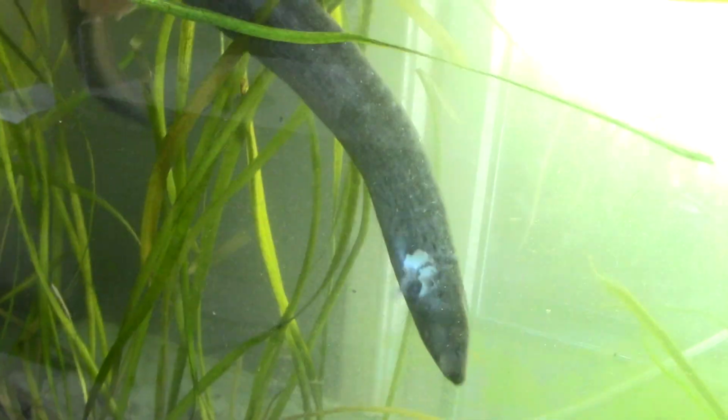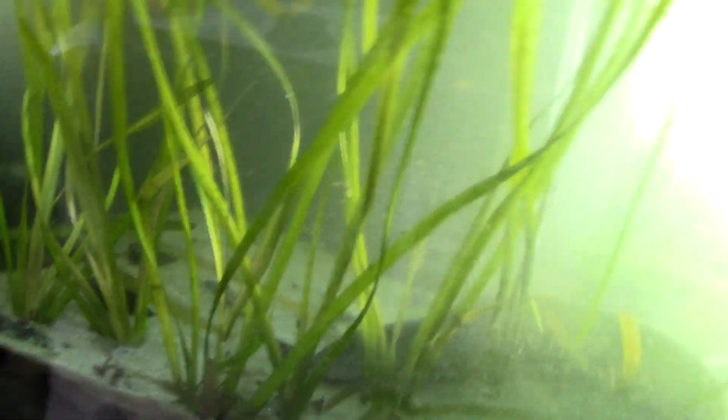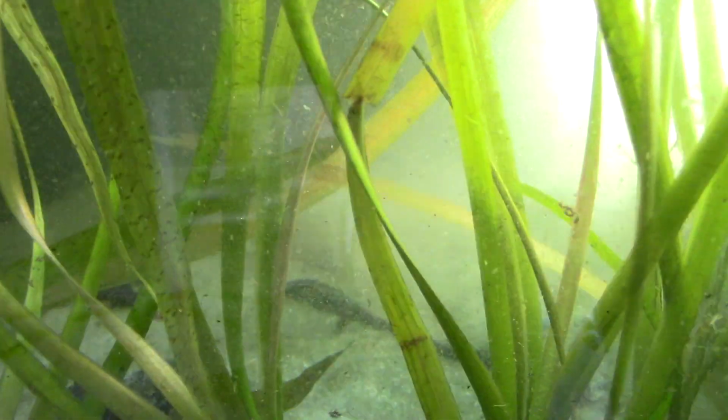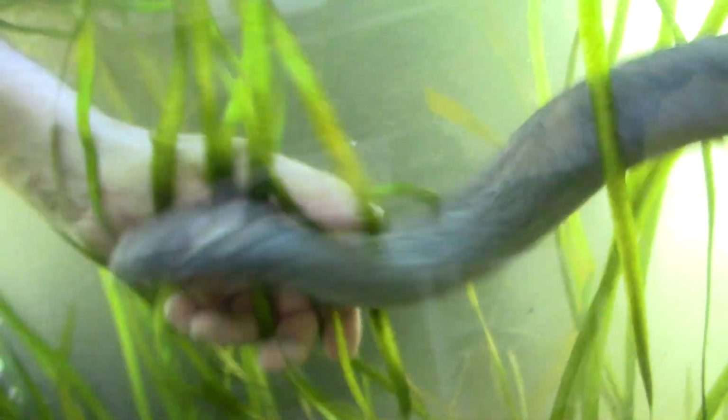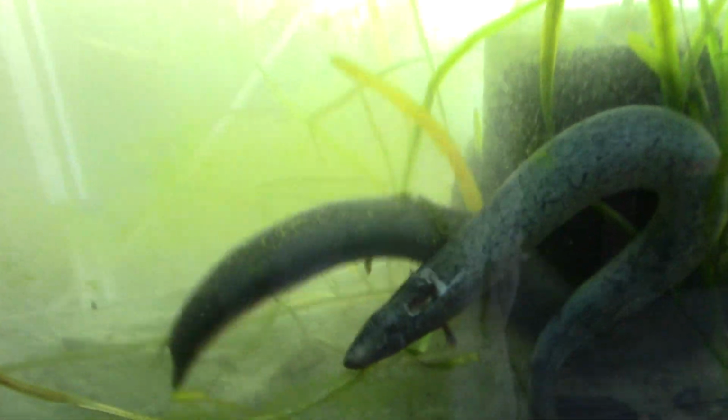Can you see that? When we're watching this, this is pretty cool. And see his little feet? He has two front feet. We'll pick him up again if he comes over close enough. He has two front feet and no back feet. He doesn't want me to hold him now. I woke him up. See the front feet?